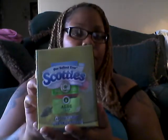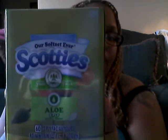Next thing I got was some Scotty Aloe Vera 3-Ply Tissues. And if you've never been to Dollar Tree, it is not like some of the dollar stores where it says it's the dollar store and some of the things are like $1.50, $2, $5, $10, $20. No, everything in Dollar Tree is a dollar.